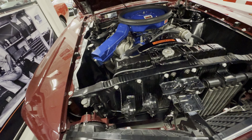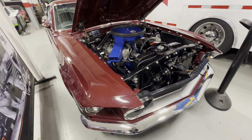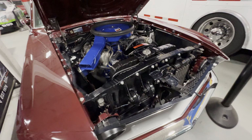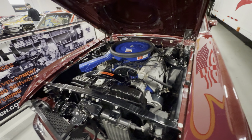This particular one is number 429. It was purchased by Jack Roush in 1975. This car is here at the Roush Automotive collection in Livonia, Michigan.